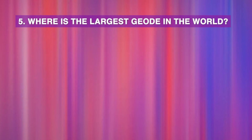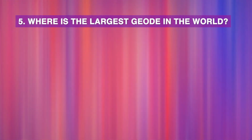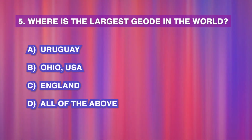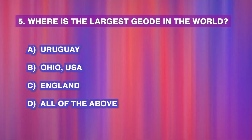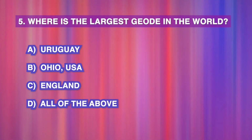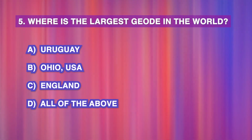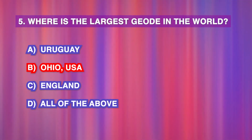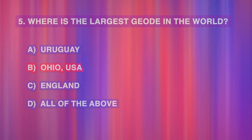Question 5. Where is the largest geode in the world? Is it A. Uruguay, B. Ohio, USA, C. England, or D. All of the above? The answer is B. Ohio, USA.